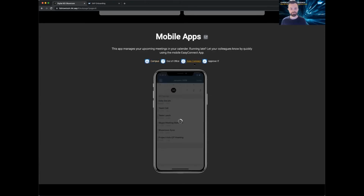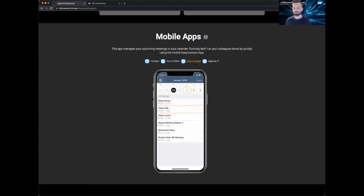What we here just quickly want to show is Easy Connect. Easy Connect is a rather old app, so it's been there for some time, but it's still very effective. Easy Connect is collecting all the meetings you have in your calendar, putting it in this app here, like the daily scrum and the team call and all the other meetings we have here. And it's collecting also the dial-in information for that specific call. And you now think maybe, why do I need to call in into a meeting? I do have cell connection, right?